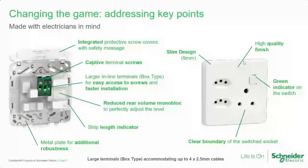On the socket outlets, the biggest change and the biggest feature over here is the inline terminal. It's a new design, and it moves away from the existing design of the S2000 and all the other current products on the market, in the sense that we've got all the products inline, which makes it easier for connecting of cables and a faster installation process.